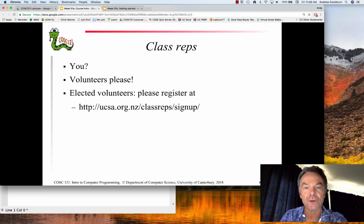We also need class reps for the course. We have class reps for all courses at Canterbury, and if you would like to be one of the class reps for our large student group in 121, there's about 500 students we're anticipating, you can volunteer, so please email me if you'd like to become a class rep for the course. If you're approved as a class rep, and I'm hoping we'll get more volunteers than we actually have space for, I'll get back to you and tell you to volunteer via the UCSA, that's the Student Association, their website, ucsa.org.nz. It allows you to formally enroll as a class representative. But please don't do that until I've given you the okay. So volunteer, we'd deeply appreciate it.